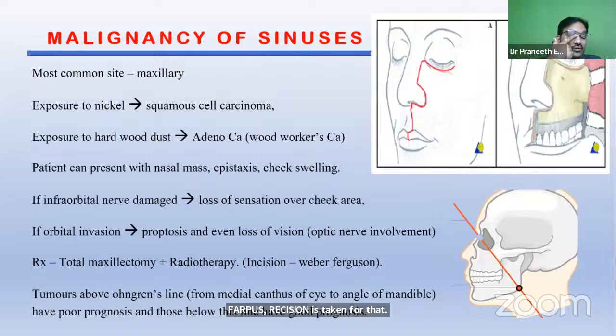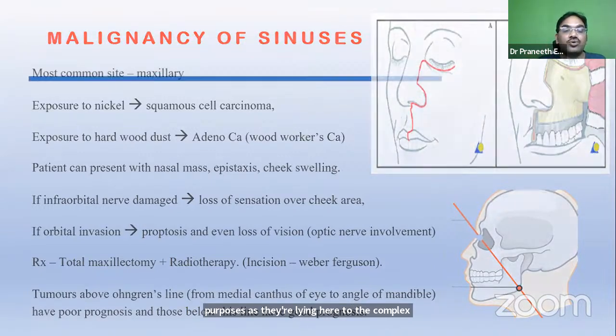If you pass a line from the medial canthus to the angle of the mandible, the tumors lying above will have a bad prognosis as they are lying near complex structures like the orbit and brain. Below that, no vital structures are present, so they will have a good prognosis.